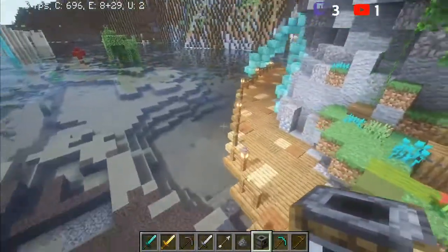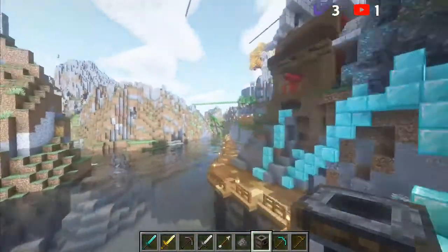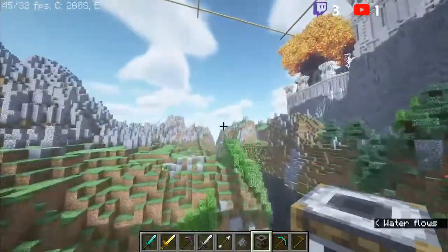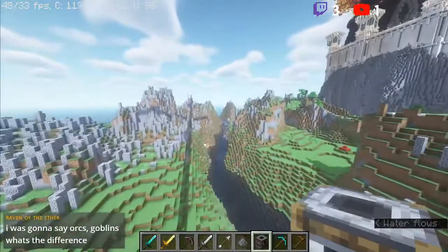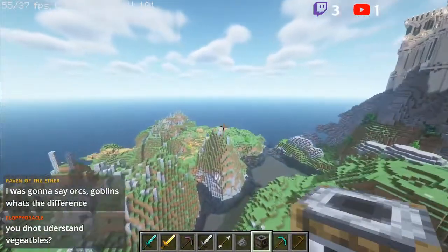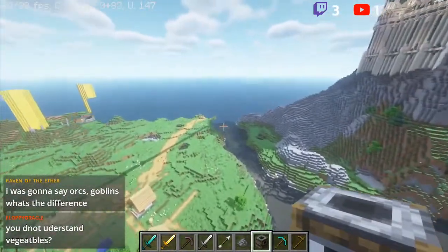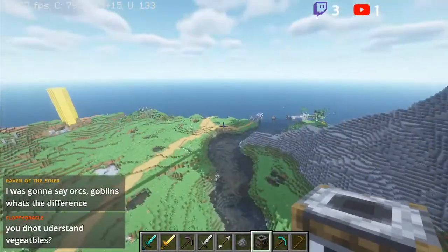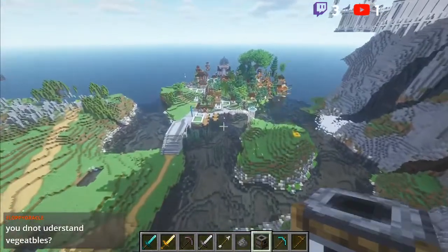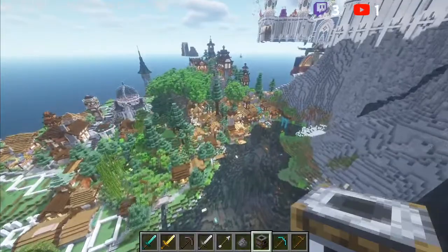Man. All these people working on this project make me feel like a dummy on a regular basis. Ridiculous. But yeah, very excited about that. Let's see what else there is. Orcs and goblins, what's the difference? I understand vegetables. They're green, they go in your belly, they make you healthy. That's my hot take on vegetables. Eat your vegetables, kids. You'll grow up big and strong.